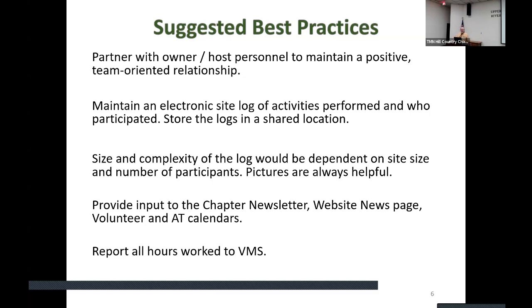Another best practice is to provide input to your chapter newsletter, your website news page, and both the volunteer and AT calendars. And the last one, which you've heard before tonight too, is also very important: put your hours in.